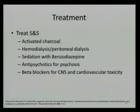How do we treat it? Depending upon the time of use, you can use activated charcoal, but that's usually within about an hour of use. It can damage the kidneys to the point where there is a need for hemodialysis or peritoneal dialysis. If they're, again, very agitated, benzodiazepines can help with sedation. If they're very psychotic, you can use antipsychotics, and you can use beta blockers for CNS or cardiovascular toxicity.